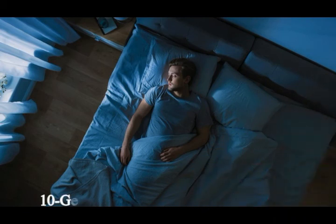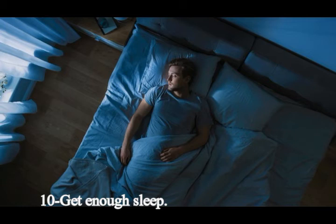Number 10. Get enough sleep. If you're feeling extra anxious right now, you might not realize that your sleep is suffering. Gottfried encourages healthy sleep practices, around 7 to 8.5 hours for healthy adults. This means you might have to implement a bedtime. Use the function on your phone as a gentle reminder to wind down.